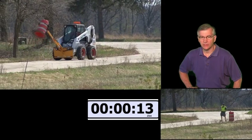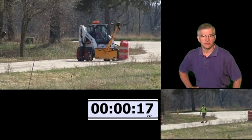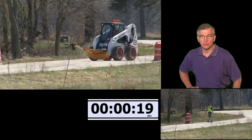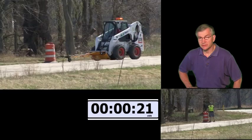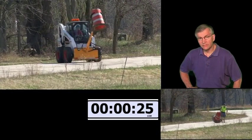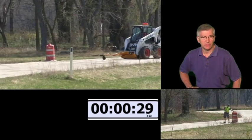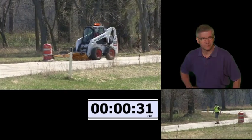Second, the skid steer operator will be less fatigued and reduce or avoid injuries a person moving barrels by hand might be prone to. Trust me, your operator is going to thank you at the end of the day because they'll have a little energy left. Finally, the skid steer operator is safer and more visible when operating from the skid steer roll cage.